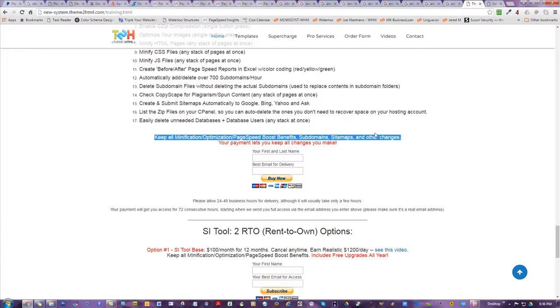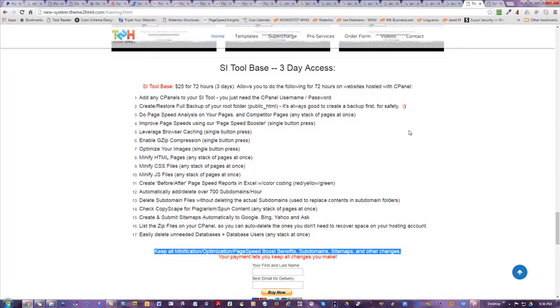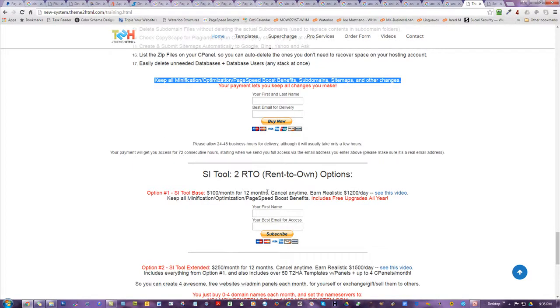Okay, beyond that, if you're thinking $25 for 72 hours, it's cheaper to go with $100 for 12 per month, and you can go 12 months if you want to own the tool outright, complete with the upgrades that come free all year long. Okay, so that's cool. You get to keep the tool you bought. So 12 months, $100 a month.